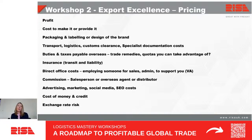Insurance while the goods are moving, so the transit insurance, and also a liability insurance as well. Also direct office costs. Have you employed somebody in either a sales role, an admin role, a VA? Again, are you going to apportion costs for that within your sales price?